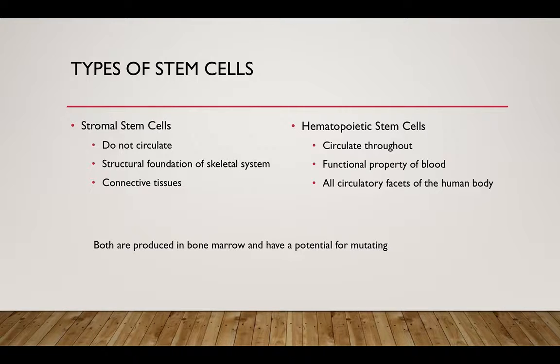But in contrast to that, the hematopoietic stem cells, these do circulate throughout the body, and these are the functional property of blood. And these circulate all facets of the human body. And the interesting thing is that these are both produced in bone marrow, and these have the potential for mutating and creating cancer.